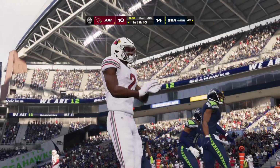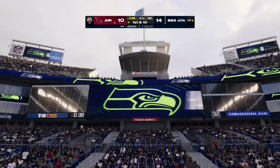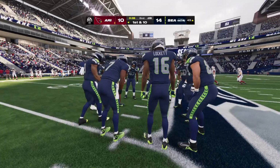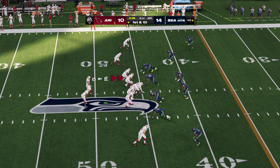Time to go to work. Let's go. Let's go now. 60 Bison. 60 Bison.